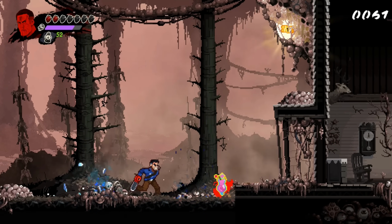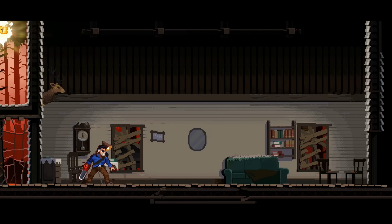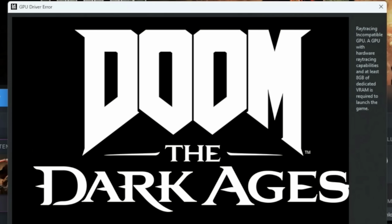Some have very crazy requirements. Some just make it so you could play it on anything. And yeah, this system, man, I tried checking out a few games. Doom: The Dark Ages cannot be played on this system. As you see, there's certain requirements, and this does not meet it, so you can't even boot the game.